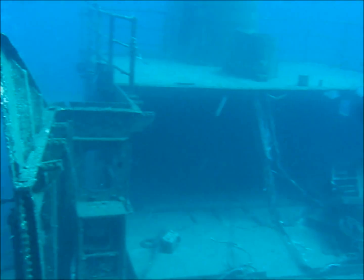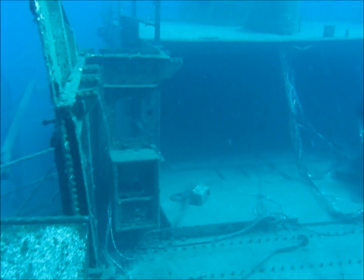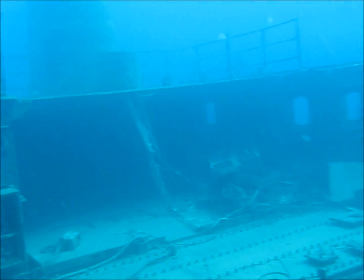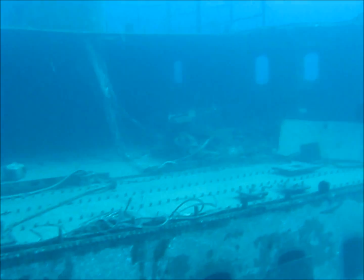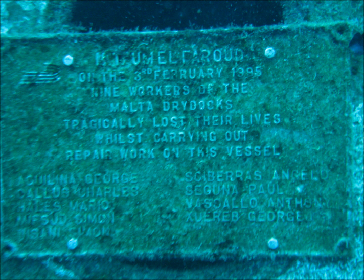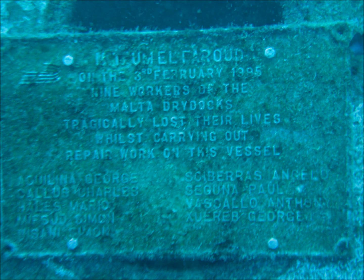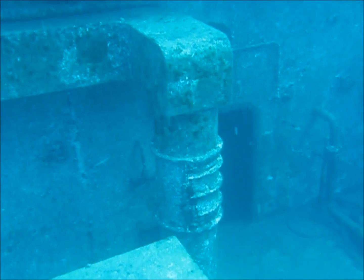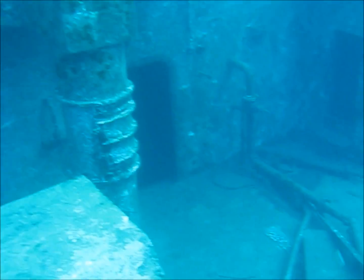Originally there was a plaque mounted on the front of the bridge commemorating the 9 shipyard workers who lost their lives, including a friend of one of my Maltese buddies, Cenzo. And there is the plaque, now mounted below the bridge. And the doorway there is a good entry point towards the engine house.